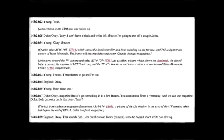And this is where the magazine change happens. Did he say both change? Yeah. Okay. Tony, I don't have a black and white left. I'm gonna run off a couple, John. Okay. I'm out. Three frames to go and I'm out. I'll take that. Okay, magazine, Bravo's got something in it. A few frames, you used about 50 on it yesterday. And we can use magazine Delta, both put color on. Is that okay, Tony? Okay, that sounds fine. Let's put Bravo on John since he doesn't shoot while he's driving.